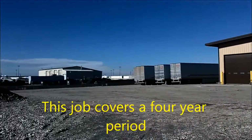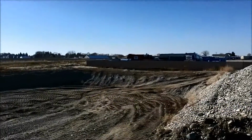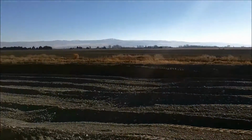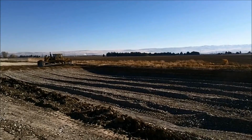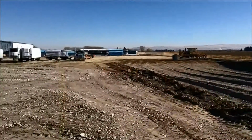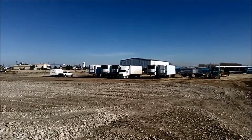And today we are going to reclaim this pit we dug for all the gravel by digging another pit over here. He bought another lot over here so he can park his trucks on. Those are some of his trailers.